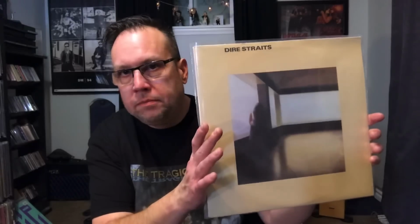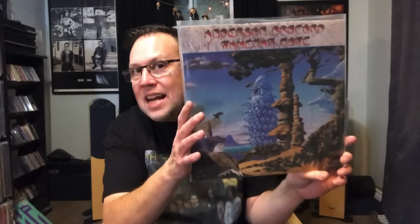Okay, thrift store vinyl. There is a crap load, and I'm going to have to filter through here. I wish I had more time, this being my last one, but que sera. And here I am now, wasting more time. Okay, I might just show these ones. Ready? Dire Straits' first album, upgrade. Anderson, Bruford, Wakeman, Howe, which is essentially Yes. Upgrade copy.